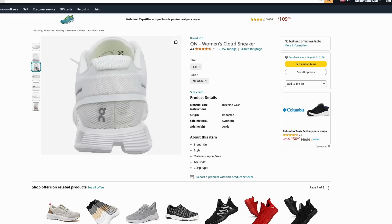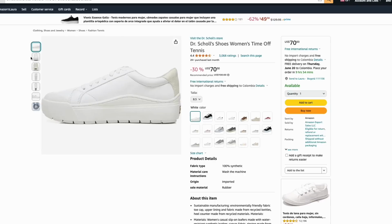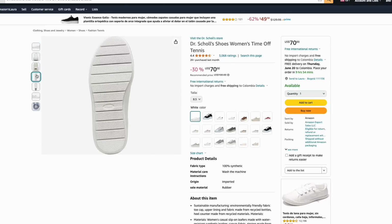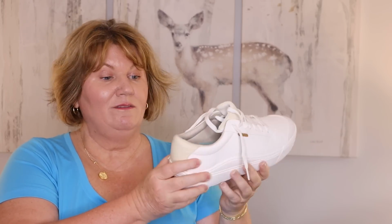But I recently picked up these. These were very, very popular last year. They're by Dr. Scholl's, and oh my goodness, these are so comfortable. They're comfortable right out of the box. I do recommend wearing them around the house for a while. Break them in before you go on your vacation. But they're just comfortable. They're fairly affordable.